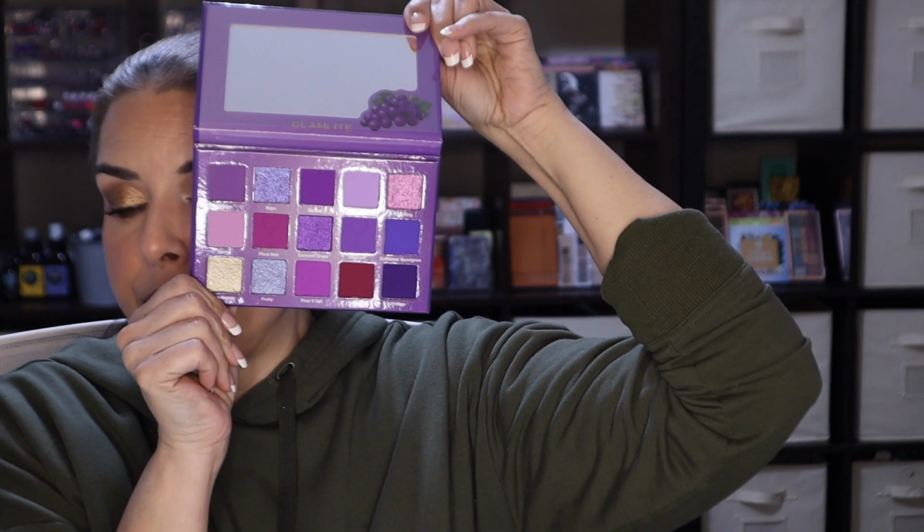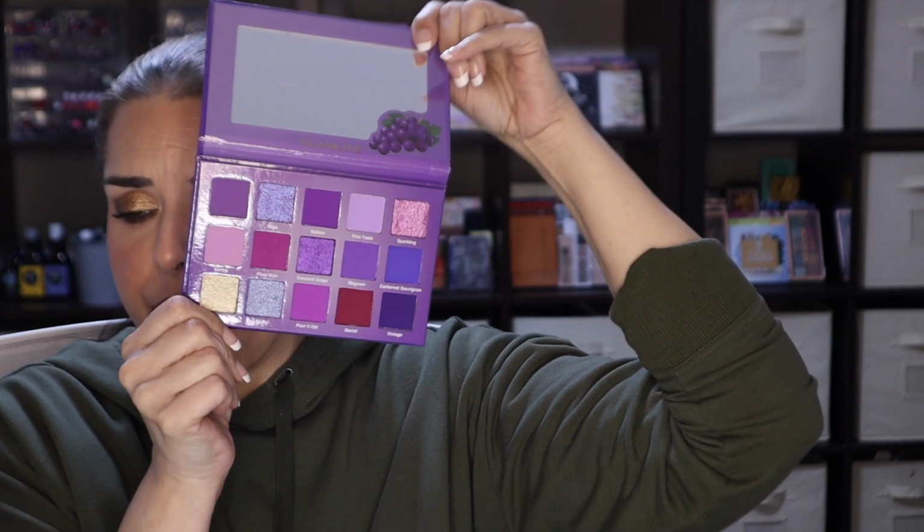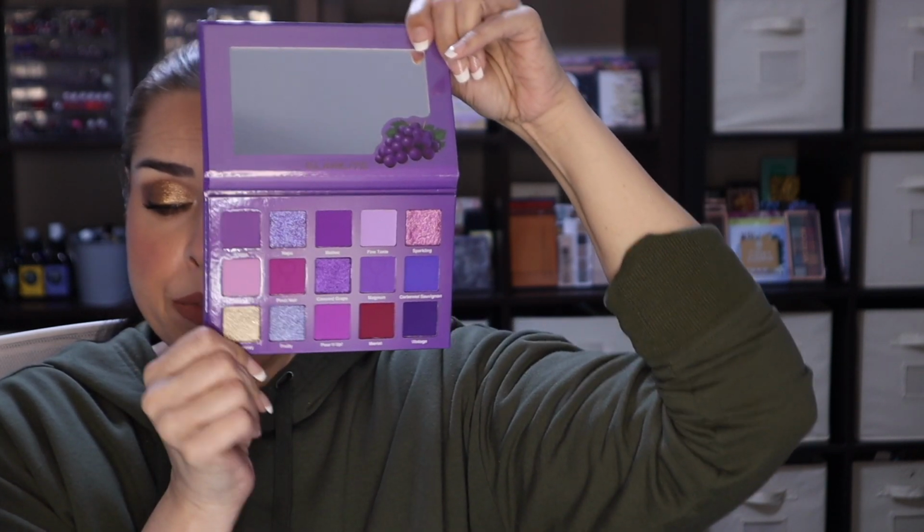Another one from Glamlight. This is the Wine palette. It's all purples, y'all. It's going nowhere. Absolutely stunning. Have not used this one as much as I want to. I think I've only used it once. Shameful. I need to dig into this one some more. I've missed doing purple colors, purple eye look, so yeah, I need to dig into that one.